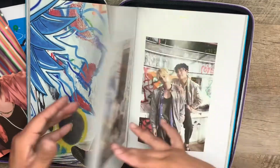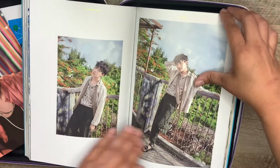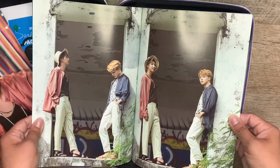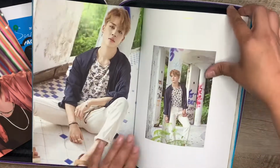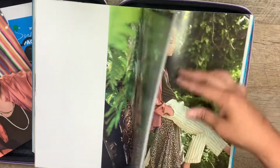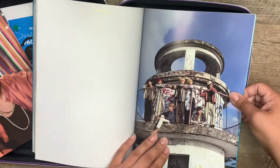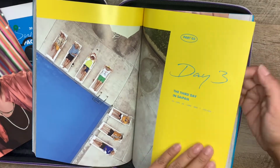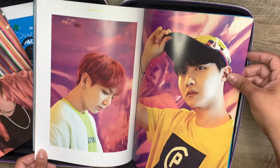Oh my god, look at, holy. Dang. What a beautiful book. These photos are gorgeous. He's a Korean Brad Pitt. He really is. He's gorgeous. Oh wow, this is beautiful. D3. Yes, man. I'm gonna do them.